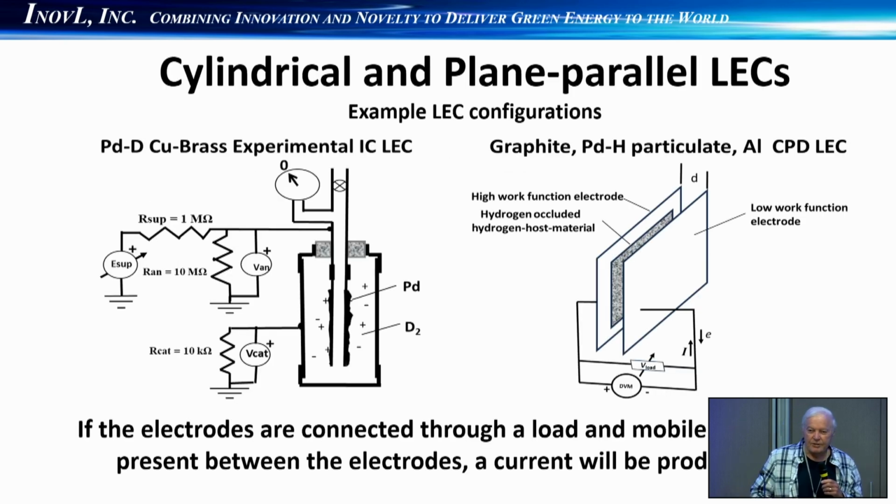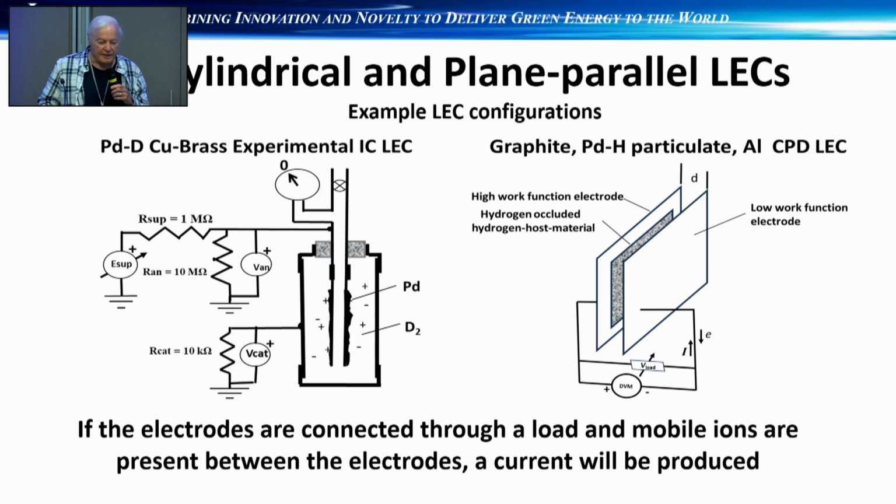Here are a couple of pictures of examples of the LECs. The one on the left is the cylinder, the one that we started out with several years ago, where we show it with an external power supply, so we can actually apply an external voltage or an electric field inside the LEC. The one on the right is the parallel plate LEC, and actually that's the one that we're working with more now. It's a lot easier to construct and control the separation distance, which is very important.